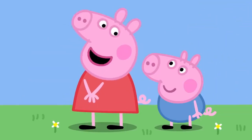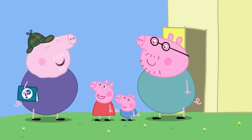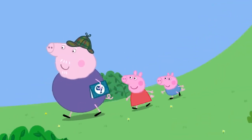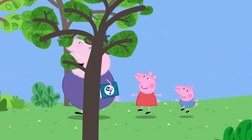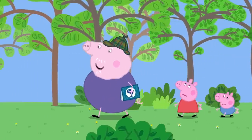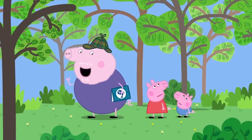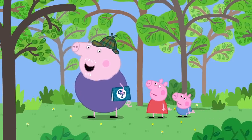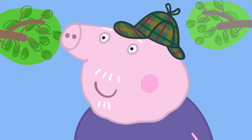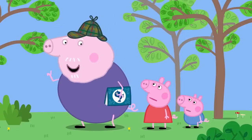Grandpa, can George and me go bird spotting too? Of course you can, Peppa. We'll call you when lunch is ready. The best place to spot birds is where there are trees. Birds like trees. But there aren't any birdies here, Grandpa. Ah, but I know a clever trick. We pretend to be a bird. Then hopefully a bird will hear our call and fly here.